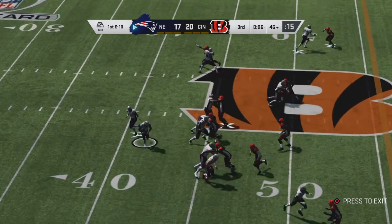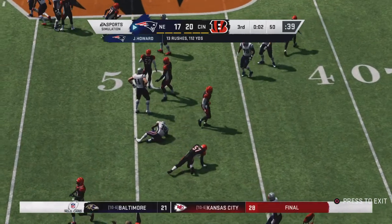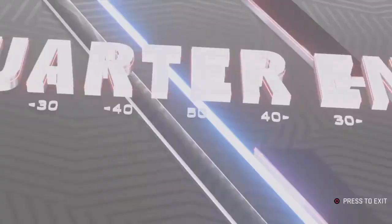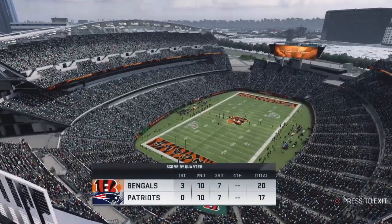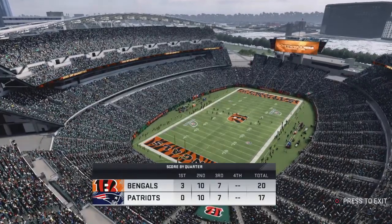I got you. On first down, they run with Howard. And he works his way forward for about 4 up to the midfield stripe. 1 quarter remains for the right to survive round 1 here in the AFC. And that'll do it for the end of the second quarter.